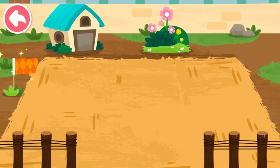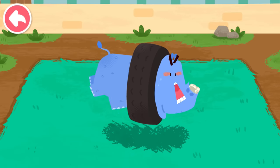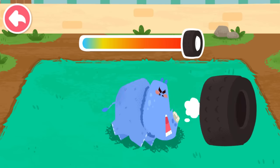Wow! This dormitory looks awesome! The neck of the rhinoceros is stuck in the tire. Let's help it. Keep going! The rhinoceros is almost free!